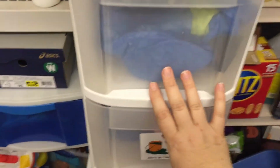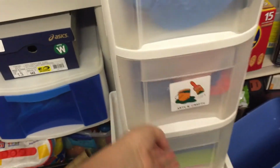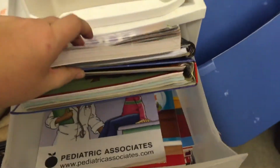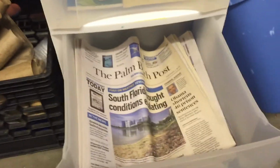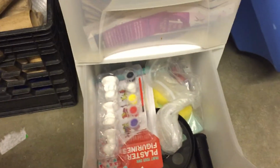And this is all, let's see, arts and crafts. These two are all tissue paper and just extra baggies. Here's all coloring, sketching, drawing books, and this is newspaper that we use for current events or to cover the table for arts and crafts. And then here's just a bunch of miscellaneous stuff in there. And then I also keep an extra whiteboard easel out here.